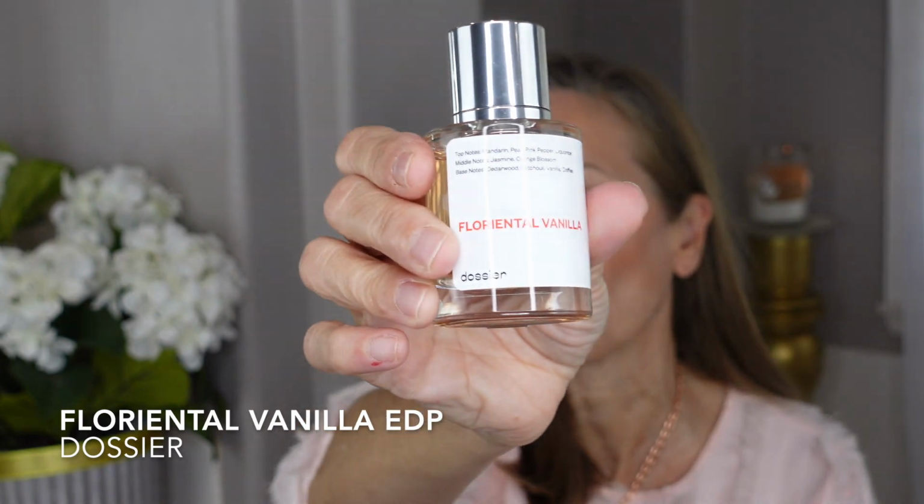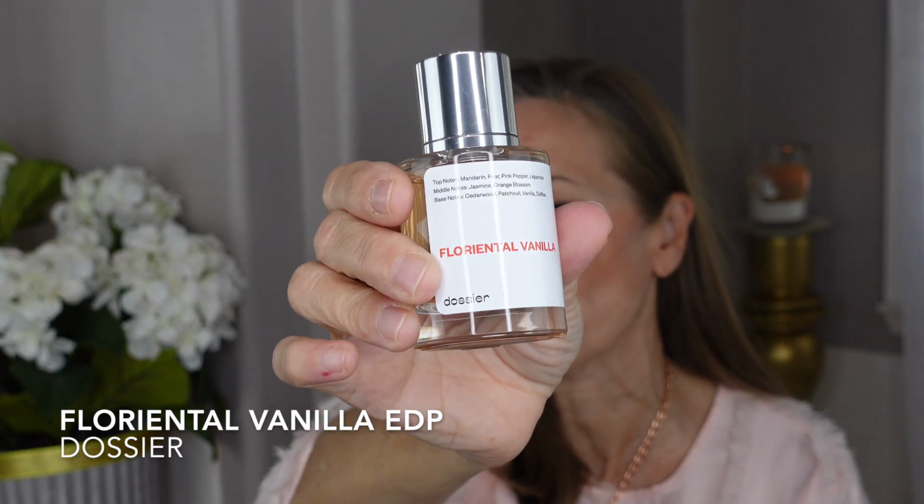Now, one of the fragrances that's been on my list to purchase is Black Opium by Yves Saint Laurent. I've been wanting to buy that one, and for some reason I just never do. And so I was thrilled when I found it on Dossier. And they have Floriental Vanilla, which is their interpretation of Black Opium.